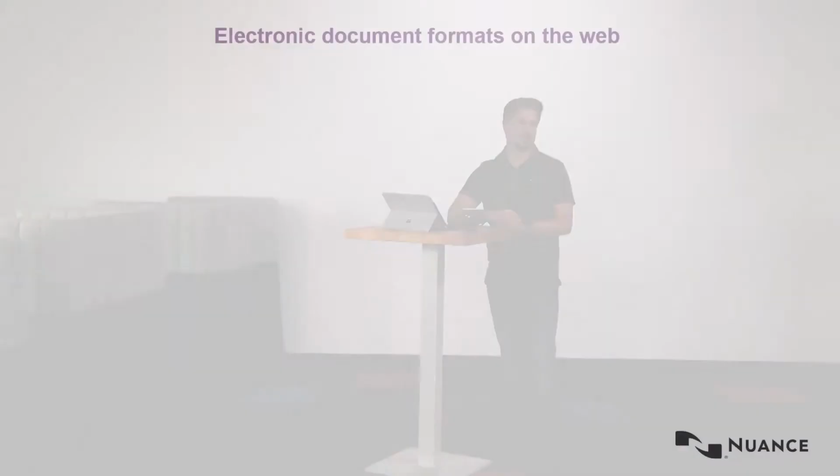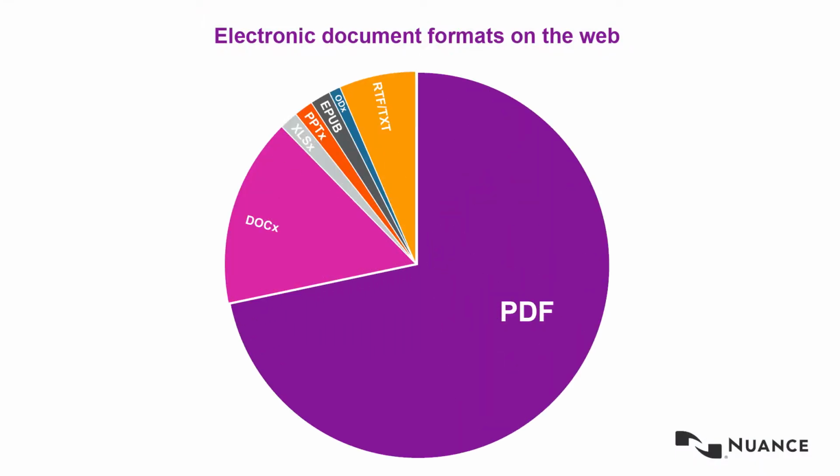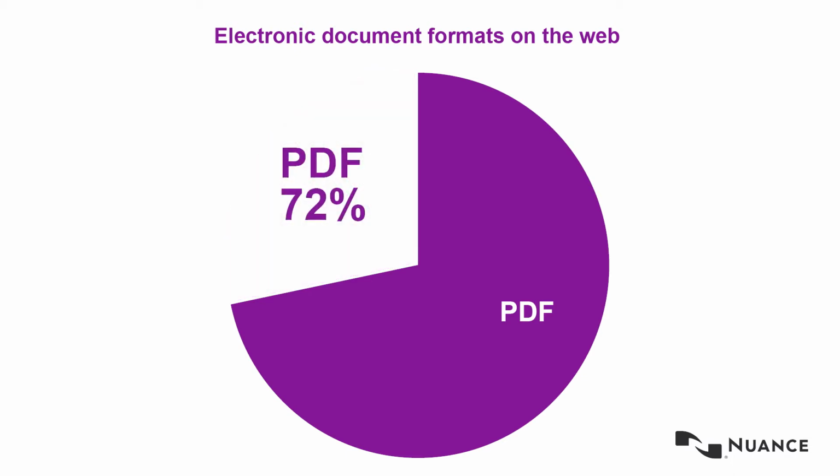But when we look into our customers and we ask ourselves why they actually need a PDF solution, PDF is still the most used format on the internet today. If you go to Google and you do a search on a type of documents, you will see that there's different types of formats available on the internet. And as you can see, PDF today is still the most used format with around 70 to 80%.